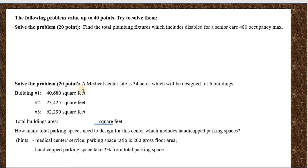Okay, and problem number 2, 20 points also, I asked you to calculate the number of parking spaces. That means you need to calculate how many parking spaces in a medical center. I give you 34 acres and you need to calculate the area from that one. I give you 3 buildings on the medical center, so you need to add the total number right here. After that, you remember when I discussed in the previous lecture, I showed you that usually the landscape takes around 40% from the site lot.